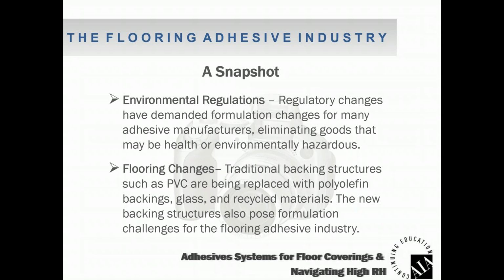And then flooring changes are another issue for adhesive manufacturers. The structures were typically PVC, but they're being replaced by polyolefin backings, fiberglass backings, recycled materials. That's the big one these days, and it makes it difficult for adhesive manufacturers. No longer can we just make a single adhesive for a variety of different vinyl back floorings. In a lot of cases, we do have to test specifically due to the recycled content and the different backings.